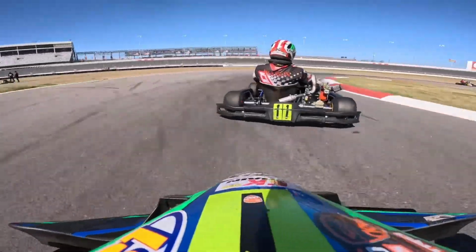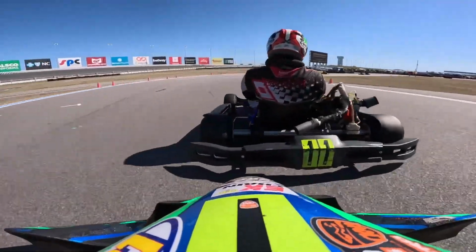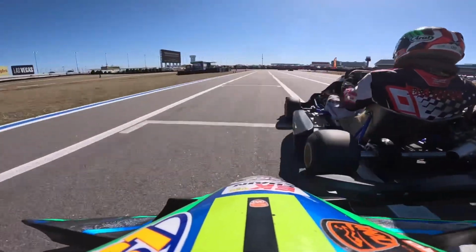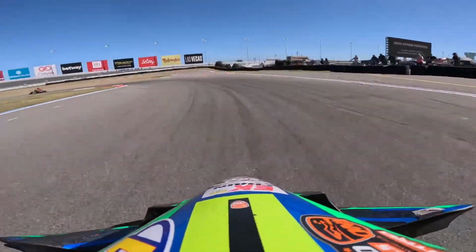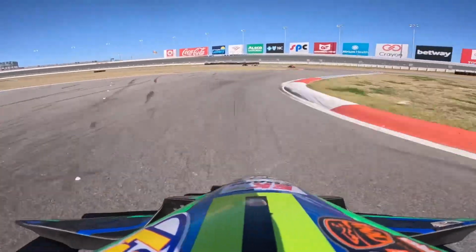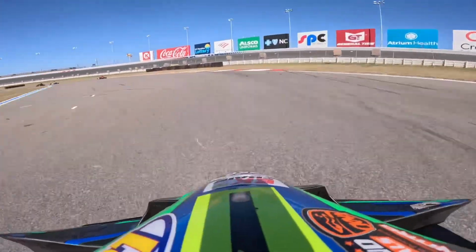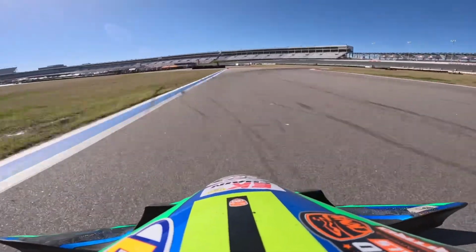So I sit behind Todd, I push him for a couple laps. I've been getting a really good run out of this corner, so this time I said, okay, well, I pushed you for a couple laps. Let's see if we can run down Ryan if I'm in front. So I make the move, and then I expect to get a bump, like a push, and I don't get anything. I don't feel anything behind me. So I'm like, what the heck is happening?